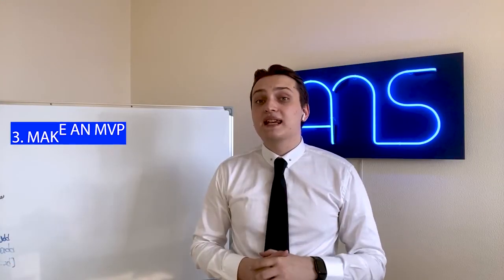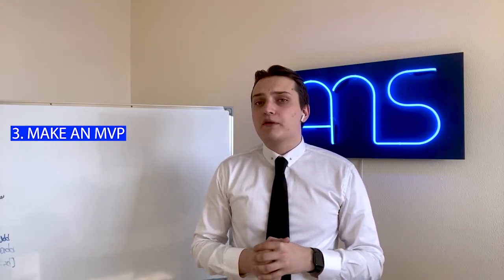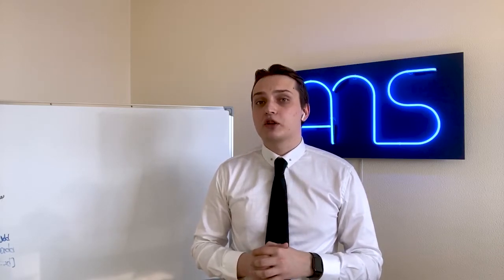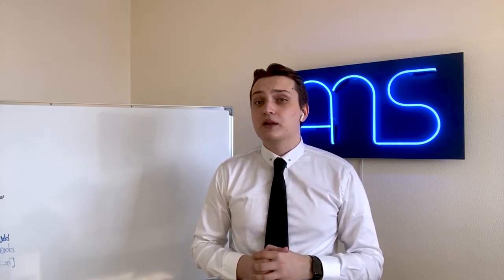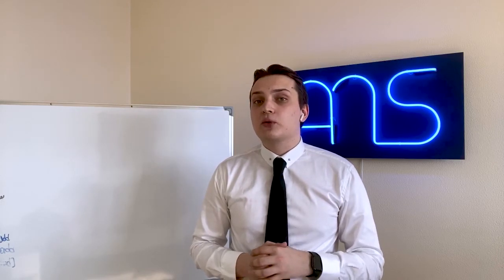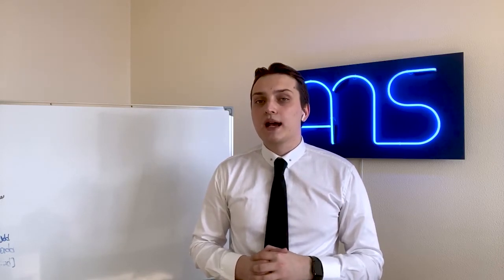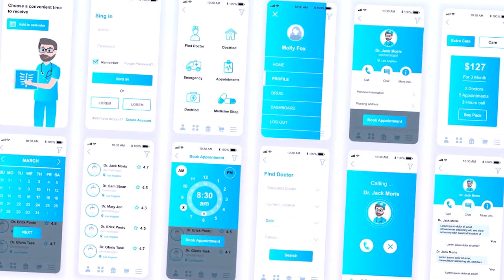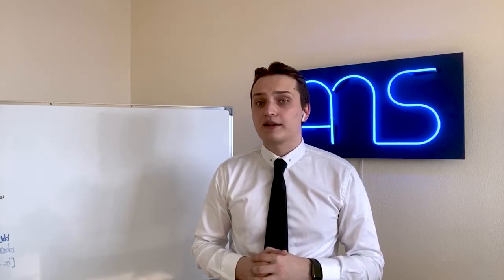Number 3. Make an MVP. A working prototype of your app is the key to impress the investors. A live show of your app's functioning works better than any pitch. It is a great opportunity to create an impression of your application. Building an MVP allows you to better understand the work pipeline and the time frame for completing the development process.